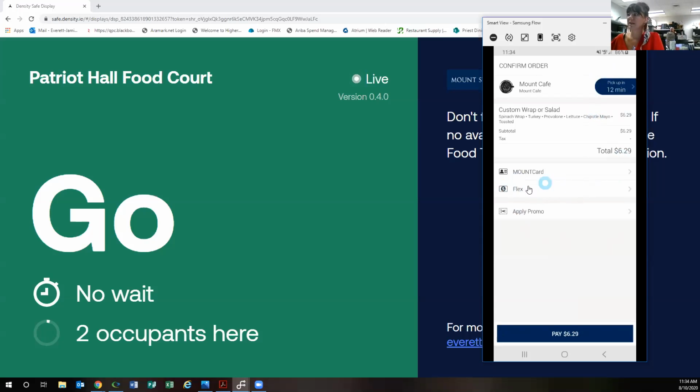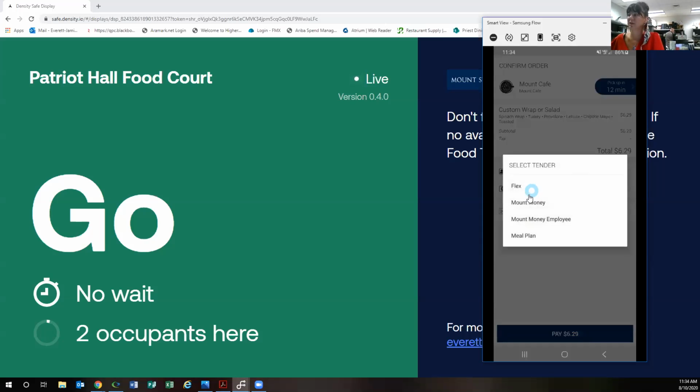All right, so right here where this says flex, your Mount card information is on here. We now accept meal plans in the cafe. It's going to be a meal equivalency, so it's not going to be the full 3 sides and 2 beverages over there, but instead of 2 beverages, you now get a bottle beverage, and instead of 3 sides, I believe it's 2.